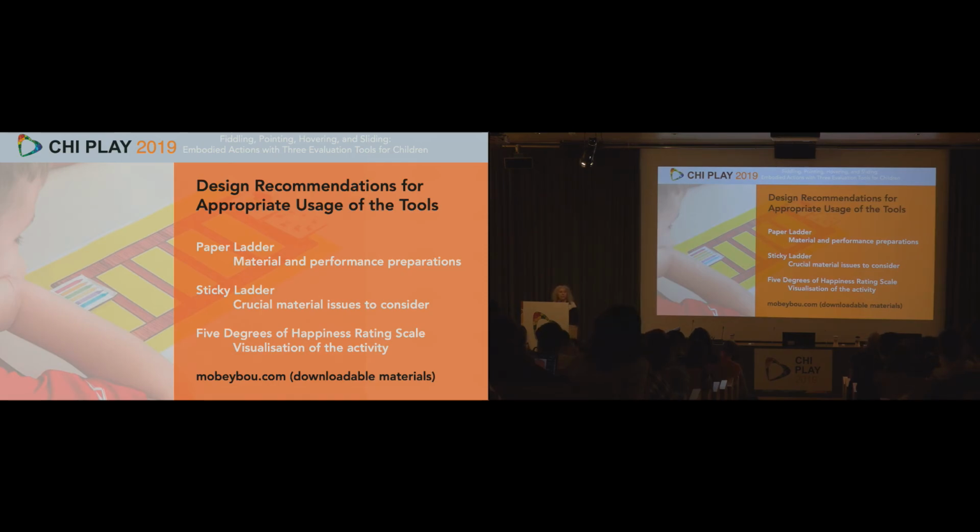When creating the sticky ladder, it's important to consider material issues and robustness. And if using the 5 degrees of happiness rating scale, use it together with cutouts of the activity under evaluation so the children can recall what they are doing.